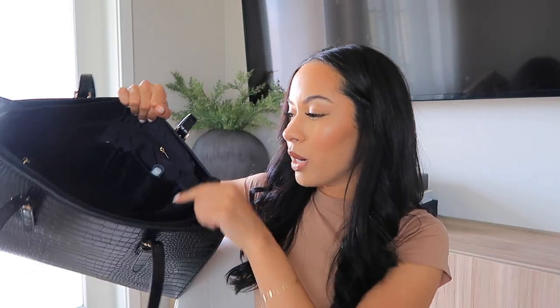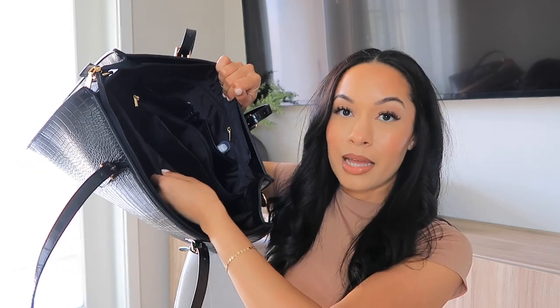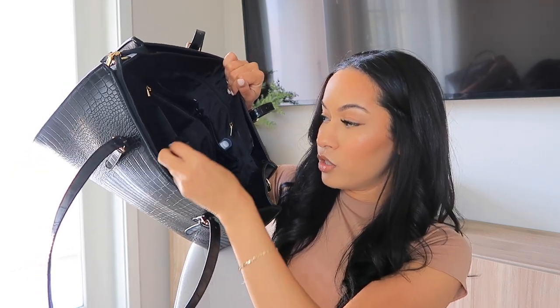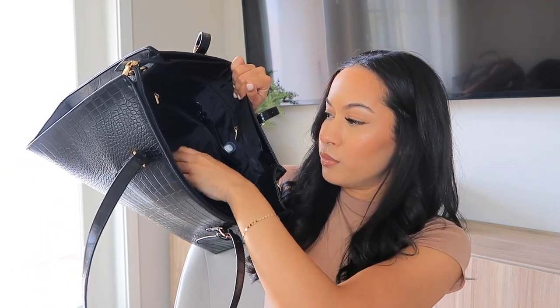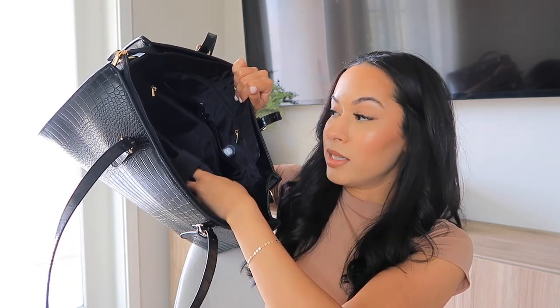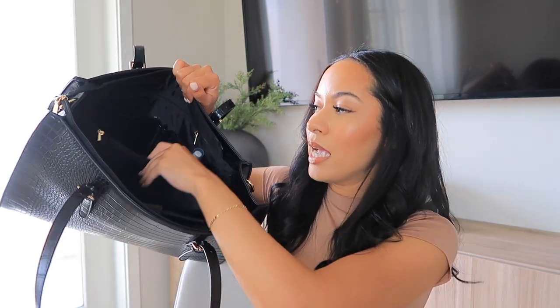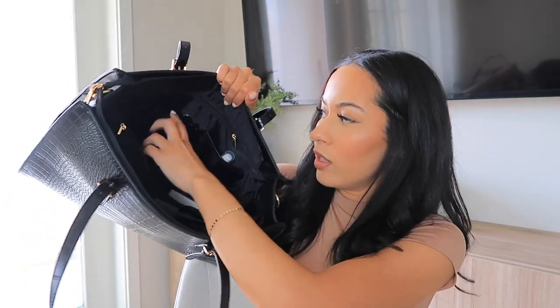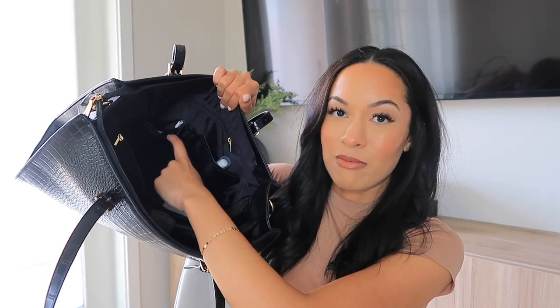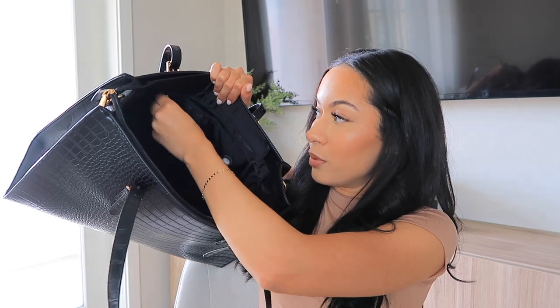It does have different compartments, so there's a compartment right here to put your laptop, and it has a padded flap right here that you can secure. It has a Velcro little flap right there. That way your laptop doesn't get smashed or cracked or crushed, because it does have some padding. And then it has a zipper pocket right here, as well as pockets on the side. So I have my charger there, hand sanitizer, and all of that. And then it has another zipper one right here.